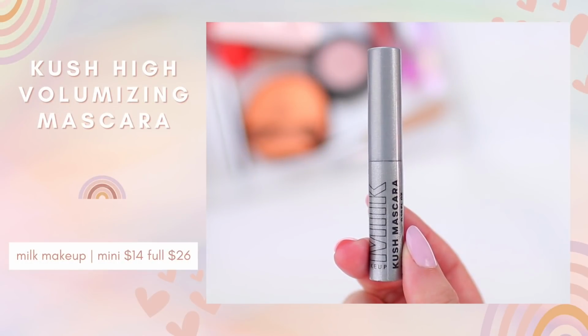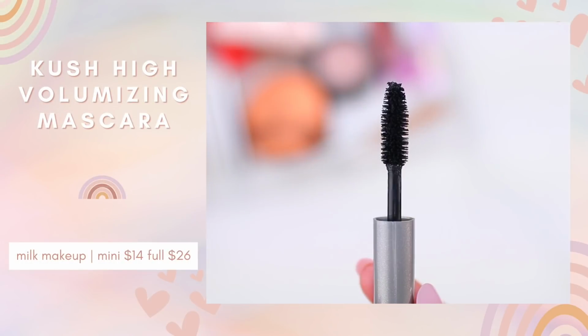Okay, so enough of that. Moving on to number 4. I had tried this mascara in the past, but I wanted to try it out again. It's the Milk Makeup KUSH Mascara. So I will say that I don't dislike this one as much as I used to. When I had tried this in the past, it really irritated my lash line and it just made my eyes super itchy. Thankfully, it didn't do that this time around.